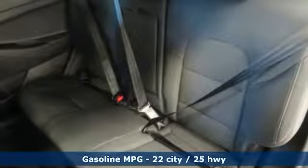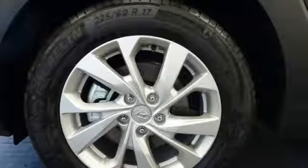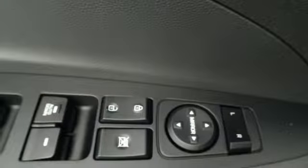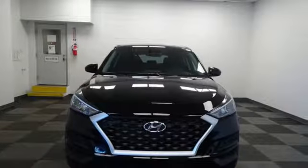Inline four-cylinder engine, air conditioning, external memory control, manual tilting steering column, wireless phone connectivity, touchscreen display, aluminum wheels, 3 12-volt power outlets, and streaming audio. Hyundai's attention to detail means a better driving experience for you. You need to drive it to believe it.